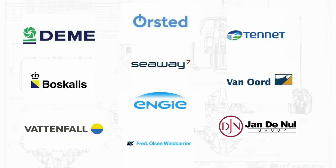So these are the main names that we have been working with and are working with at the moment when it comes to offshore wind. With some of them, we have been working for over 10 years. With some of them, we started working in the last 5 years. But with all of them, we have very good relationships, and we tend to work on multiple projects. So with none of these companies have we worked on only one project. It is always different projects in parallel, and we try to provide them with the support that they need on each of those projects, and each of those projects has its particularities.